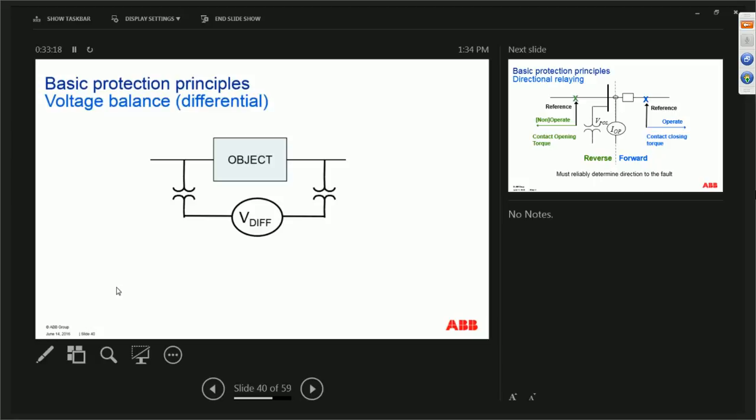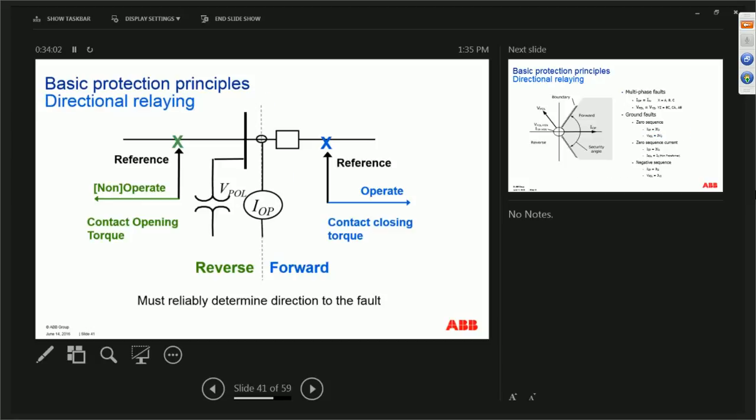The next relay is called a voltage balance relay. A voltage balance relay just compares the voltage on two different sides of an object together. If they're the same, nothing happens. If one is higher or lower than the other beyond a set point V difference, then some action is taken. These are often used for capacitor bank protection, where we're comparing two different voltages together, and if there's a voltage difference between the two, then we know that the capacitor has a fault in it, and we need to take some kind of action.